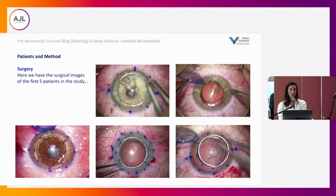Here we have the surgical images of the first 5 patients in the study, and here those of the last 5. We can see how there were no intraoperative complications in any case and how ring implantation was possible in all patients.